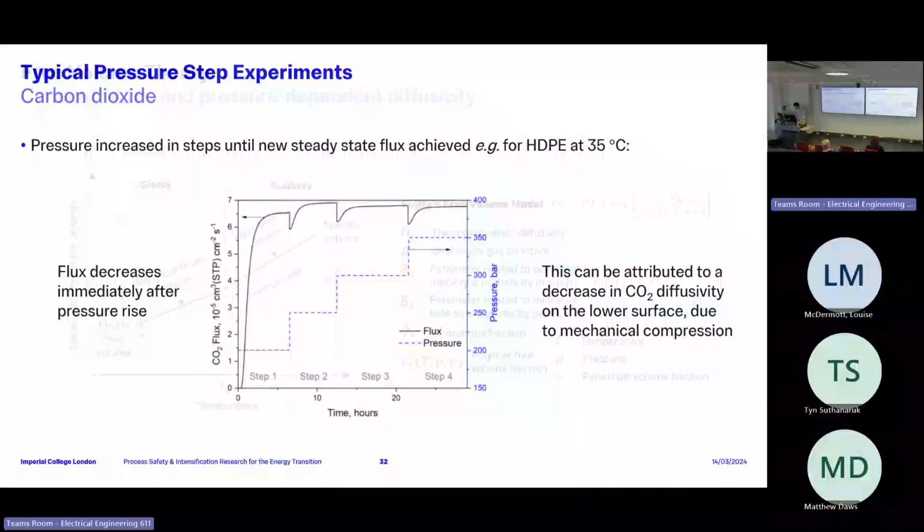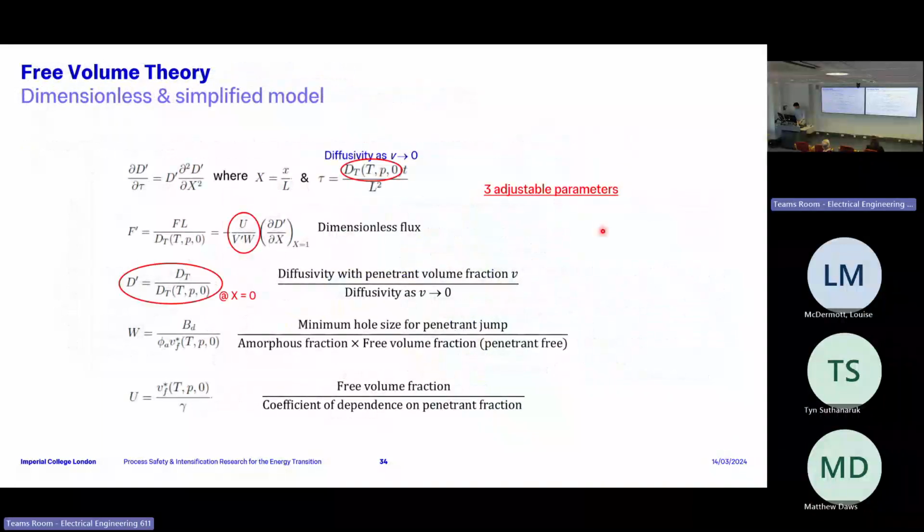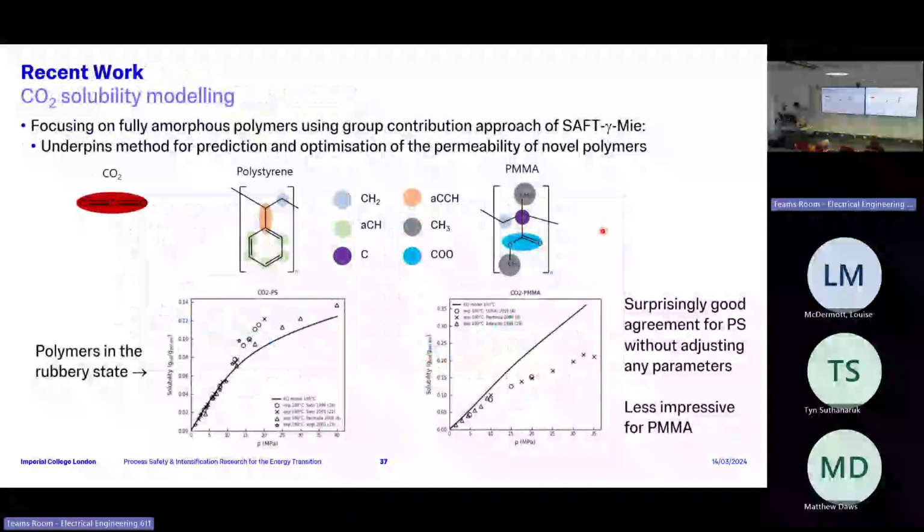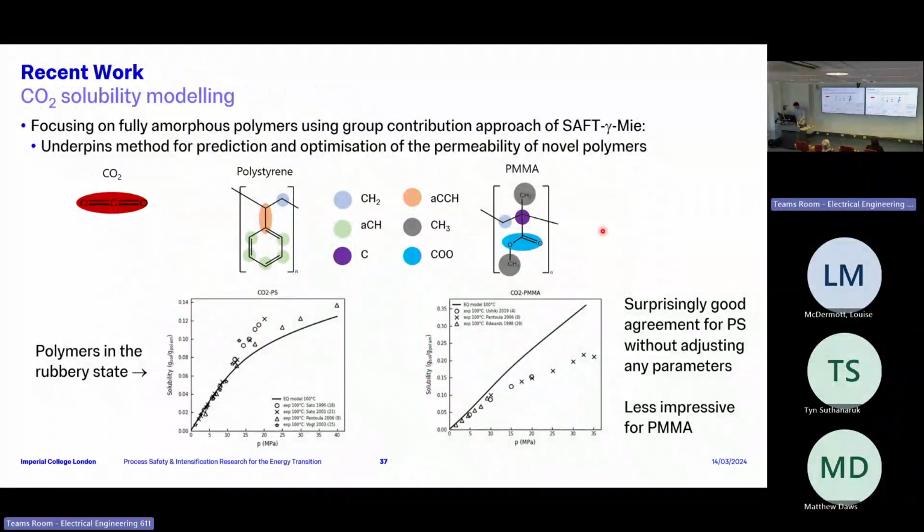So what I will skip through is the modeling of these curves. Suffice to say, we can explain quite nicely the process of permeation of CO2 through polymers, where the polymer expands and the diffusivity of CO2 actually gets higher as it permeates through because it opens up the polymer structure.